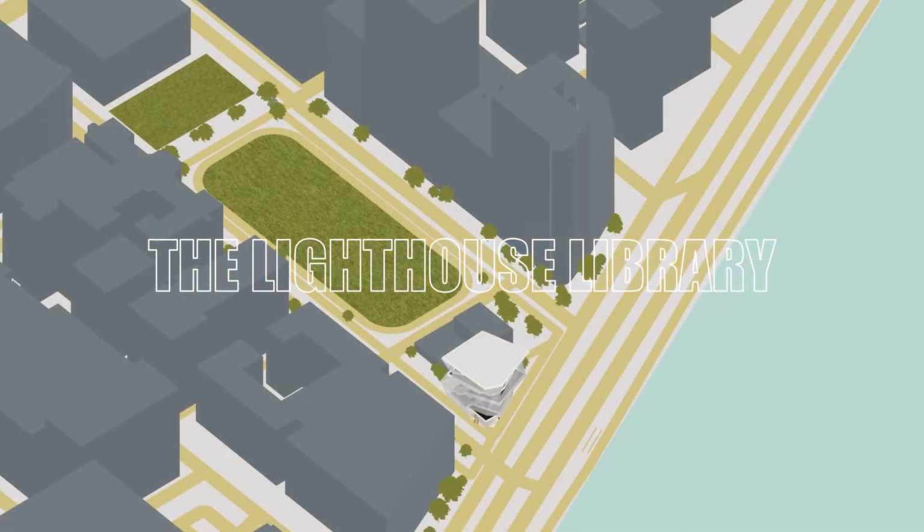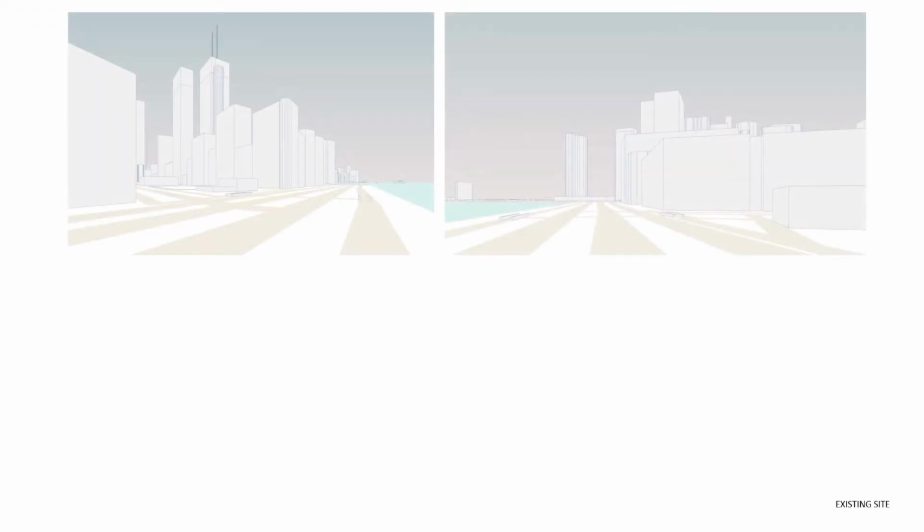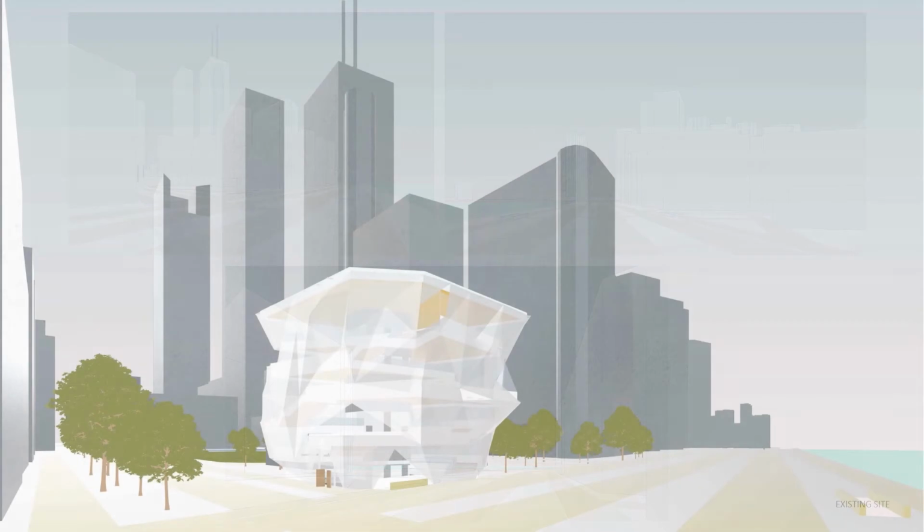The Lighthouse Library employs a redefined visual and programmatic concept that guides access to necessary public resources in downtown Chicago. The strategy examines 4 key points that drive this motivation to restore the image and role of the City Branch Library.